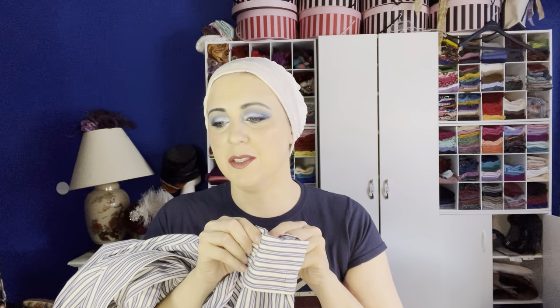And it does have French cuffs. So I'm going to be putting on my cufflinks, I should say my husband's cufflinks, if I can find them. That's the key, if I can find them. If not, I'm going to be doing some sort of nifty trick to close them, or maybe even just leave them open. It doesn't matter.